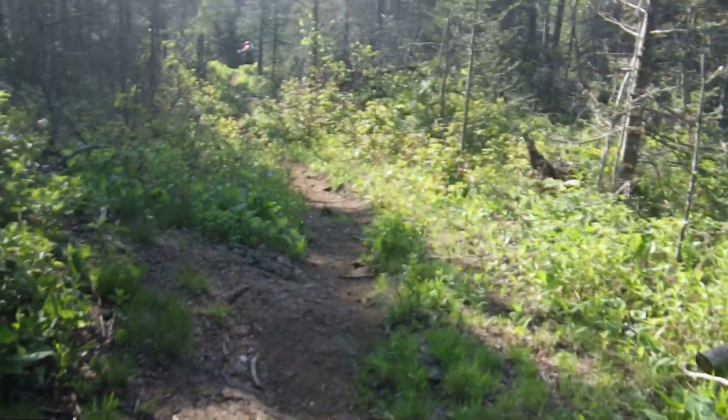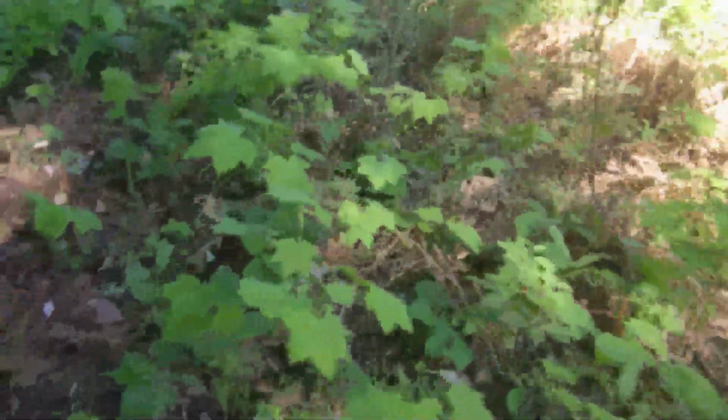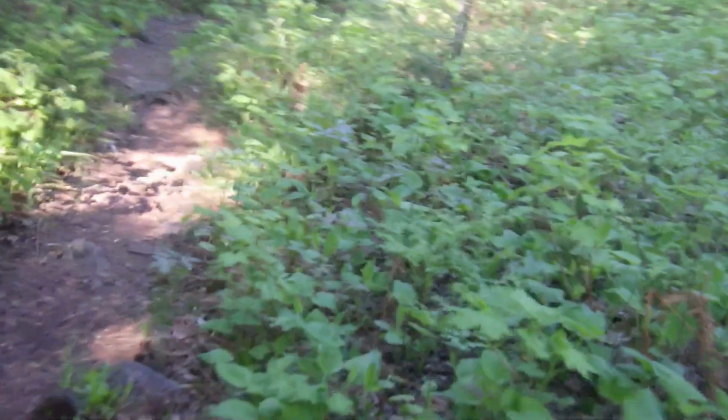As you can see, Beth is behind me. Beth and I got going at 8 o'clock, by the time we actually put our packs on and walked out of our campsite. One more climb. One more climb. You can see it.